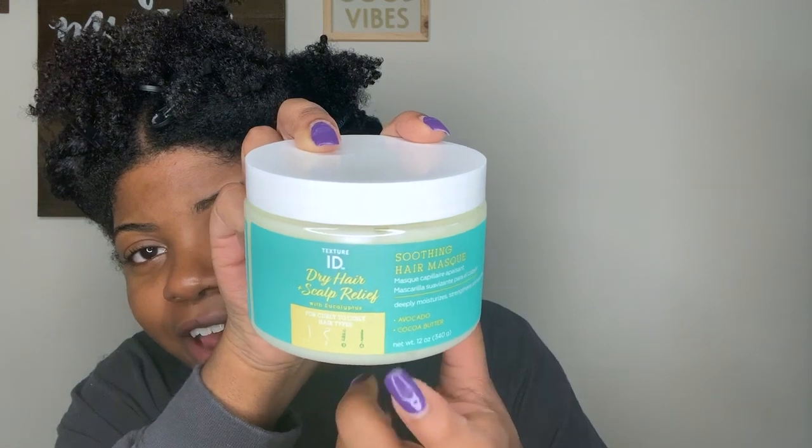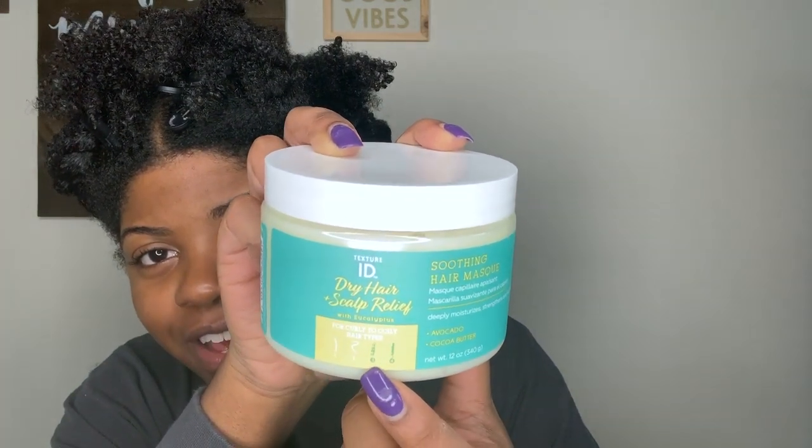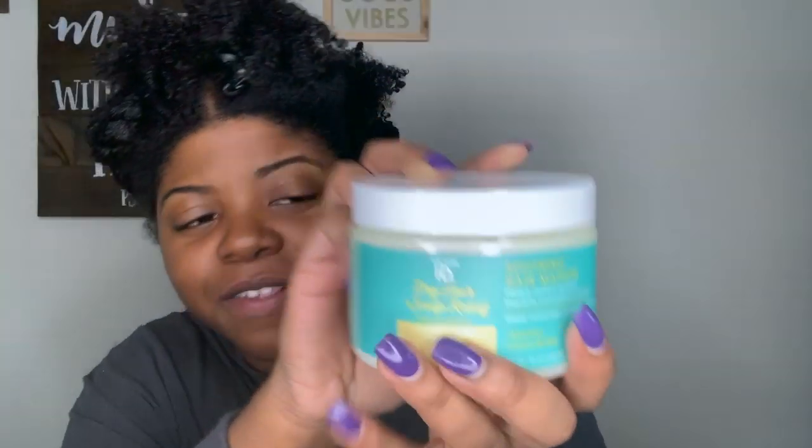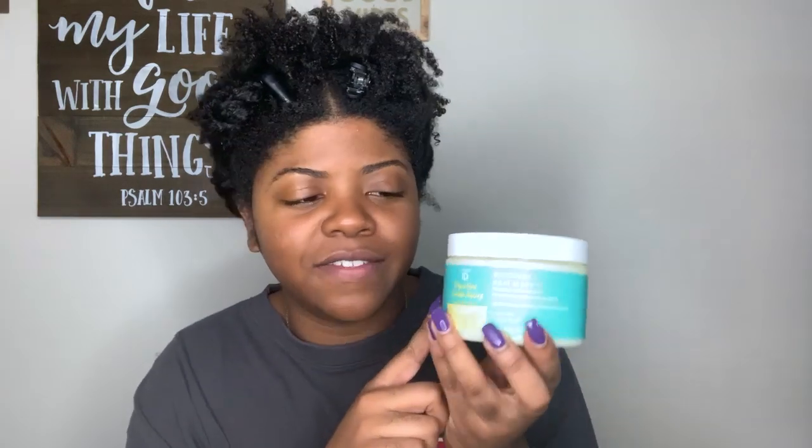So like I said, there's 2 lines. There's the dry hair and scalp relief line, and from that line I picked up this soothing hair mask, which looks like this, and down here it shows you the hair type that it's for. I don't know if y'all can see that, I don't know if it's focused, but it says that it's for type 3 and type 4 hair. Also in this line, there is an exfoliating scrub shampoo. There's also a dry and itchy relief oil, and then a scalp mist as well.